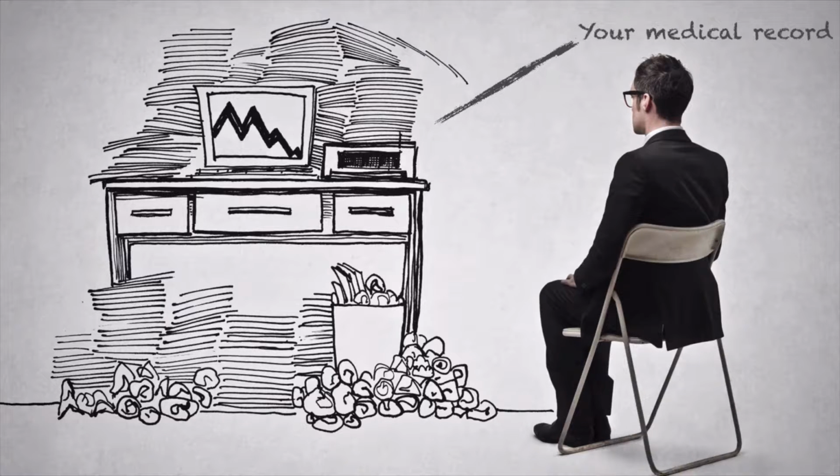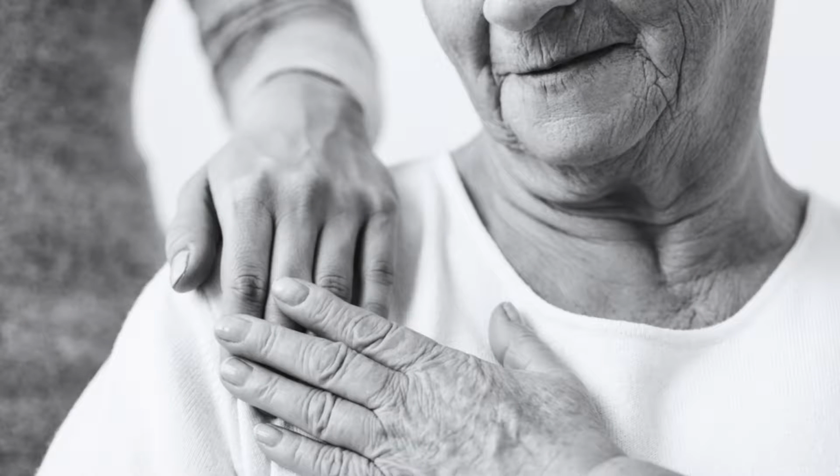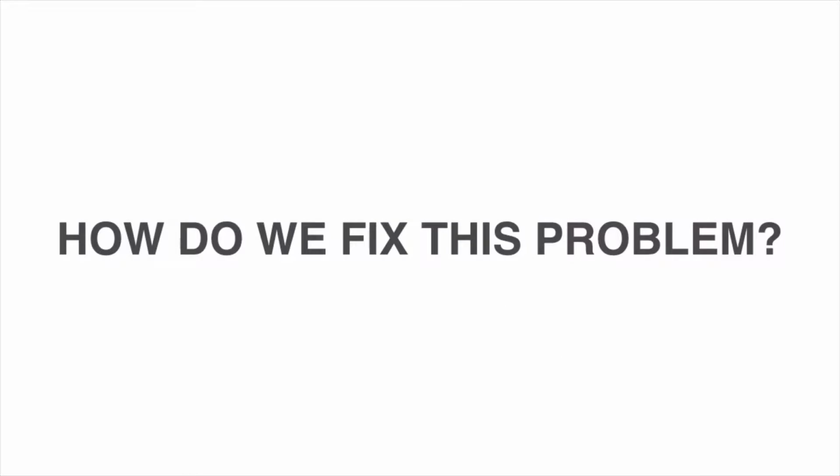Like, he'll see 20 patients, and then he'll have to furiously at night fill out all of these paper forms and try to get medical claims completed. So, if you think about it, what's the most valuable thing out there? It's caring for the patient and giving them the time that they need. So how do we do that today? So how do we fix this problem?